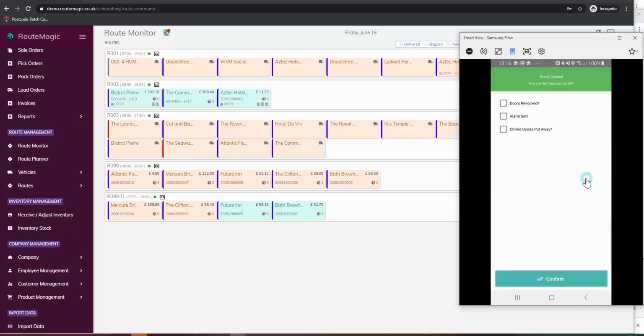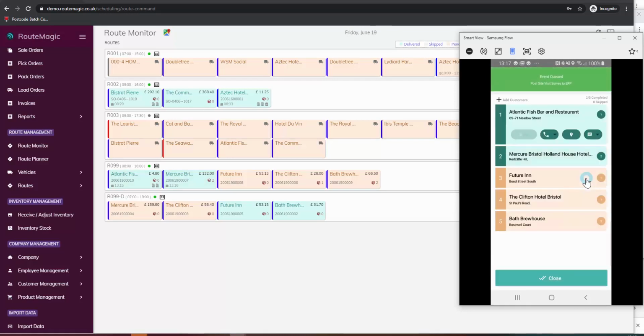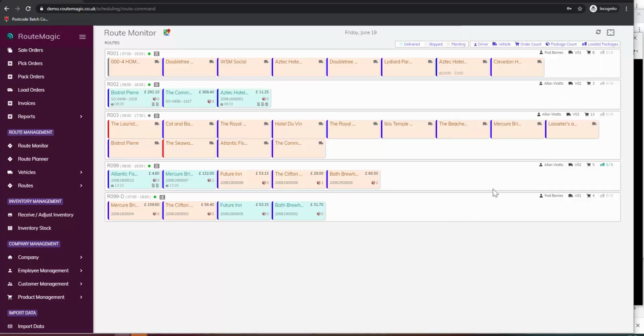and it just then comes through and it gives me a reminder. With this account I have my key holder, so I have to confirm that I have relocked the doors, set the alarm, and I put the chilled goods away. So I can confirm that, and it then takes me through to the next customer and I carry on. Over in the office are able to see that I have now completed 2 of my calls. So immediately the office is updated.